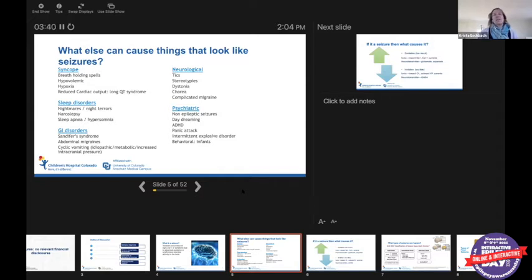There's other things that are neurological in origin that can look like seizures as well. So things like tics, stereotypies, which are repetitive movements that people do that are kind of more of a habit. Sometimes it could be like this, or a shuddering type movement. Movement disorders can sometimes look like seizures as well as migraines with auras, or the term complicated migraine.